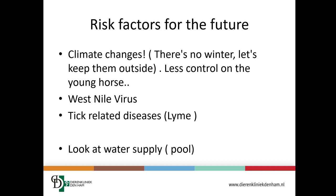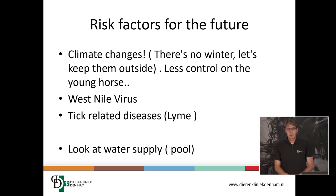Some risk factors for the future. I'm a bit worried about climate change. It's out there and we see it every day. In Holland, that means it will get wetter and wetter. We don't have a winter. If you have a winter, with low temperatures, it breaks down a lot of the infections which are out there and which pose a hazard to the horse. When it's so wet, I'm a bit worried what's going to come our way. And I think it's important that we think about it and take our measures.